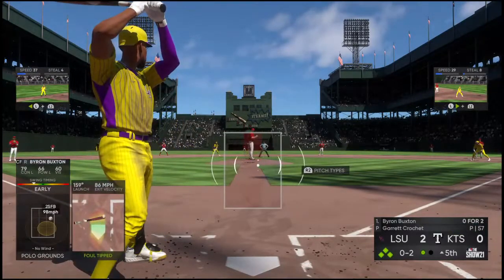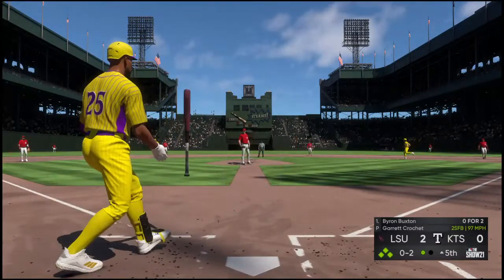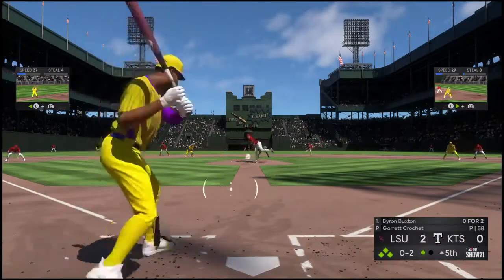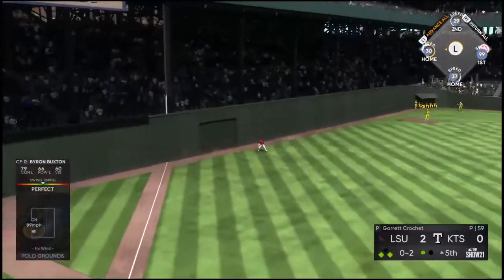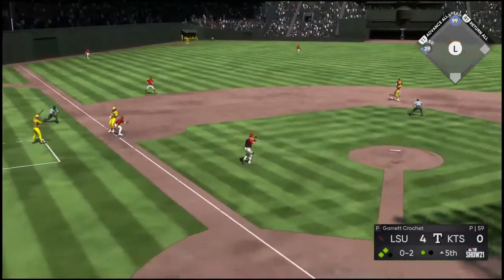Sanchez on third. Hoskins on second. Crawford is over at first with 1 away. That's in there. Base hit. And this will find the wall deep in the corner. 1 run scores.